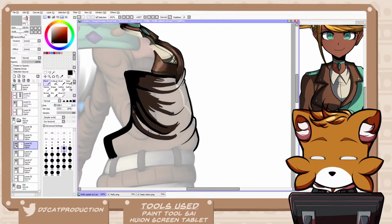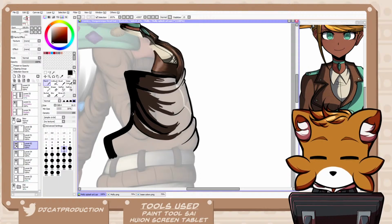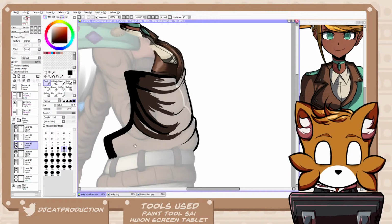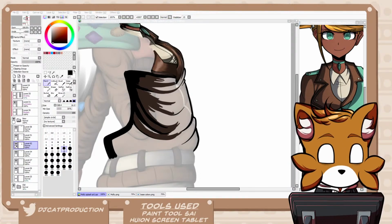Kind of looks like a spider almost. This is always the weird part, because it looks really gross. It does not look good at all, but hopefully when I render it, it will look better.